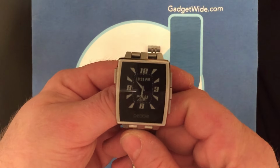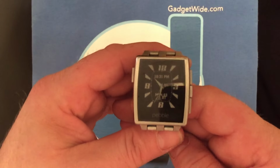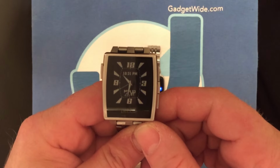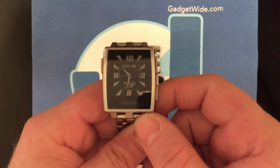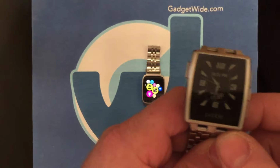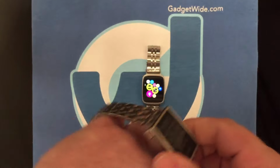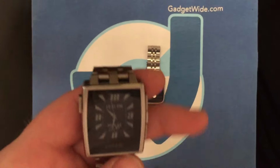So what a smartwatch basically is, I would say, is a supplementary device that attaches to your phone, and it displays the text messages, the missed calls, calendar events, and all that other kind of stuff on your wrist. So you get a call or whatever, you don't need to reach into your pocket as you're driving, as you're walking, and so forth.